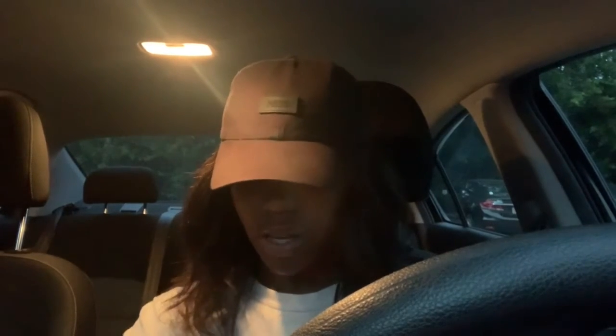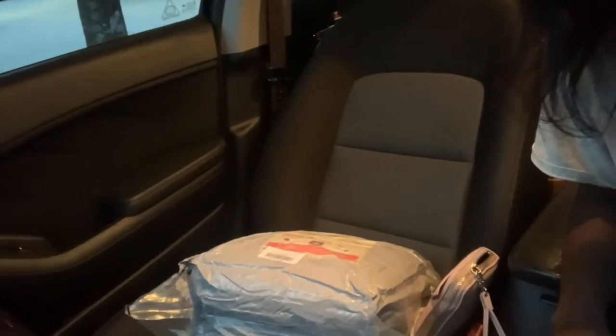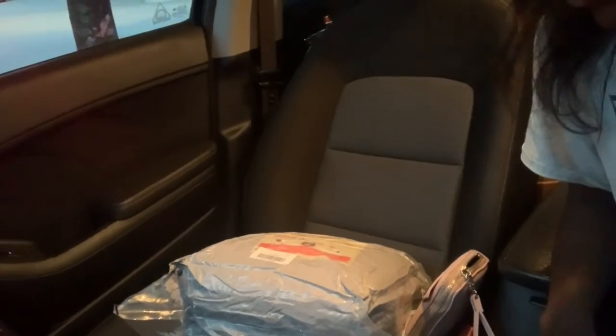I'm going to try to open this rug first, see if I need some scissors for that. I can just do it with some keys. Oh, okay. It's expanding so rapidly. Y'all, it's like growing before my eyes. Alright, let me just start driving before it gets too big before I get over there. And I don't want it to be too dark either, so let me just go.